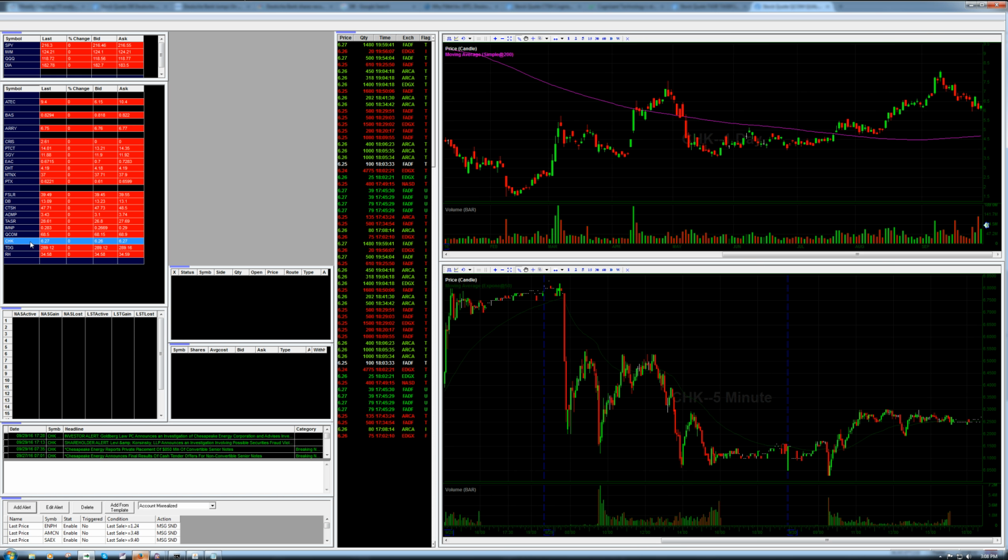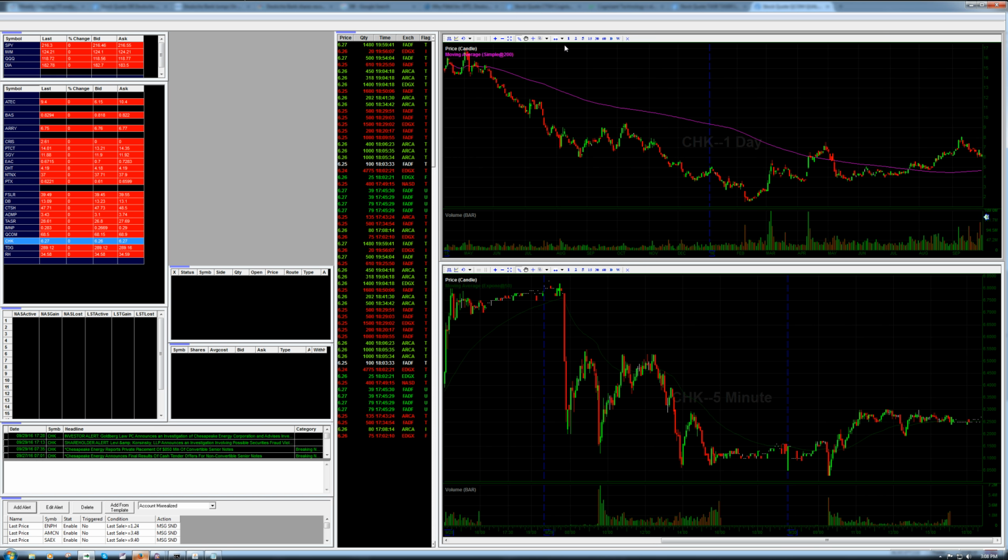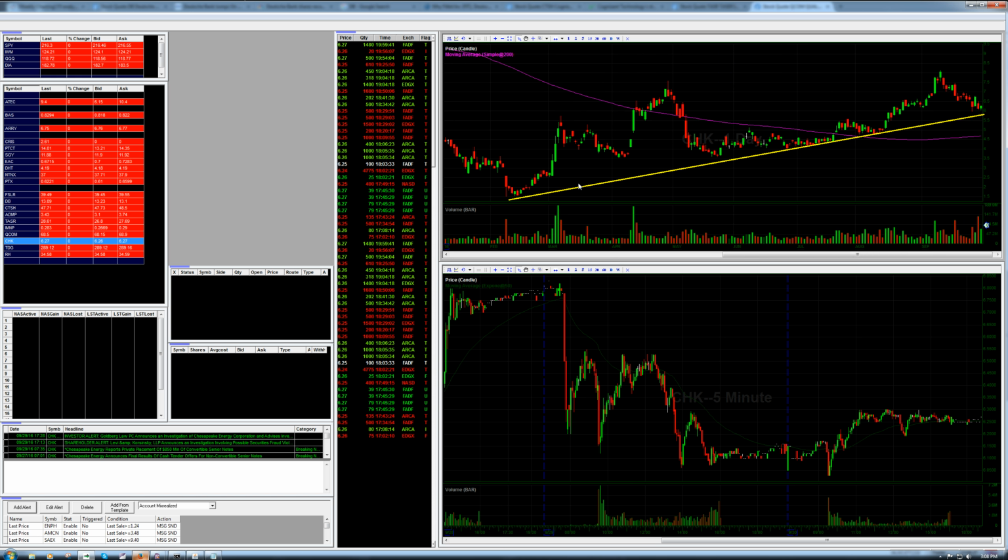Next up, CHK. This one had a lot of insiders buying it back in the 550s and then at $6, and then it went on a nice run to 8. Now it's come all the way back down to its longer-term trend line. So this, in my opinion, is actually in a really good spot to buy it for a longer-term trade.